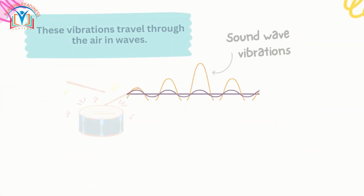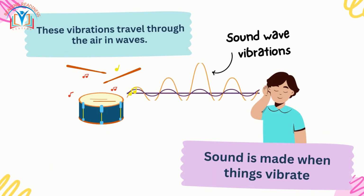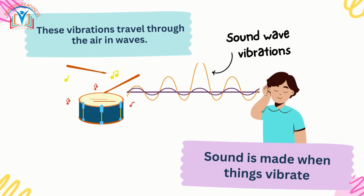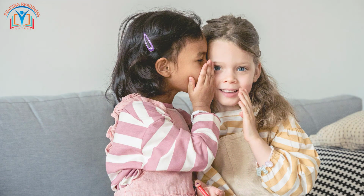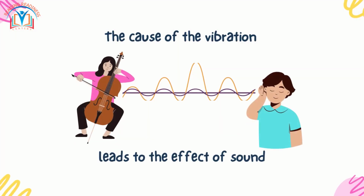Sound is made when things vibrate, like your vocal cords when you talk or when you hit a drum, the drum head vibrates. These vibrations travel through the air in waves. These are called sound waves. It can be soft like a whisper, or loud like a firework. The cause of the vibration leads to the effect of sound.